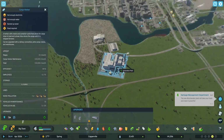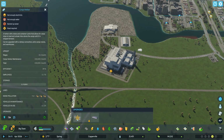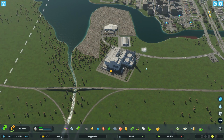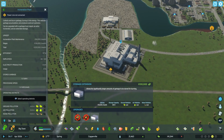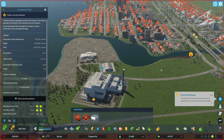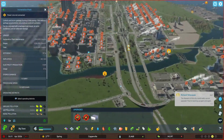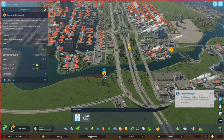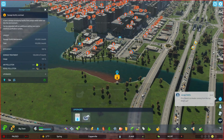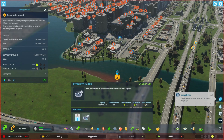Interesting that it has... Oh, yes, that's right. Because it will do cargo cranes. No, no, no, no, no. That's for the other thing. Storage extension. We can start... Hold on. What's happening right now? Sewage outlet. We don't have enough, do we? Upgrades. Reduce the amount of pollutants in the water. And then an extra settling tank.